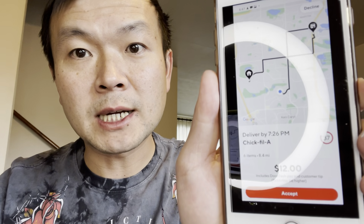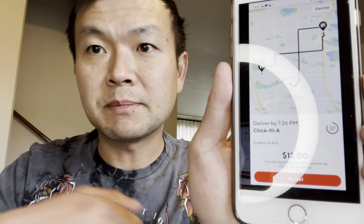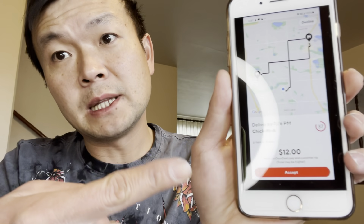All right, order number 3 that we're gonna analyze, dissect, discuss. 8.4 miles for $12. All right, let's go with a small market first. That one would be an accept in a small market. In a medium market, like Denver, Houston, Dallas, Pittsburgh, Columbus, this one is debatable.